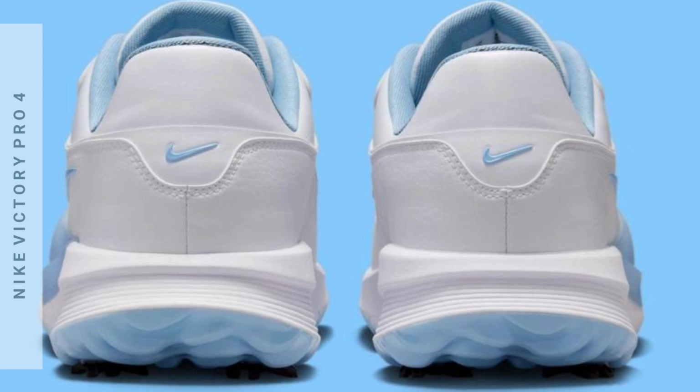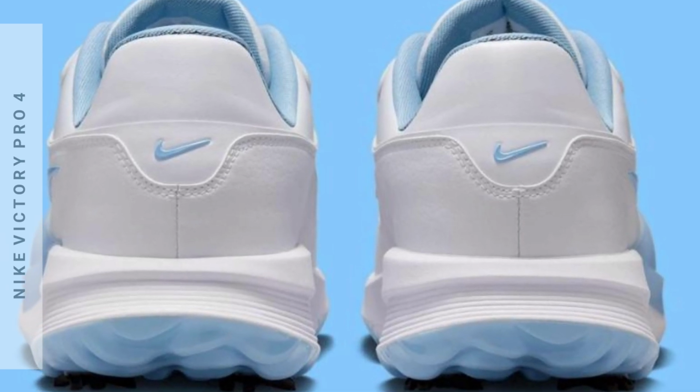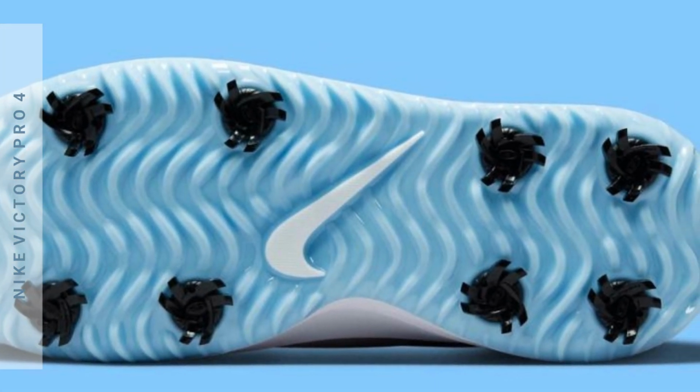Enjoy the official look of the Victory Pro 4. Pairs cost $155 and are currently available on Nike.com.